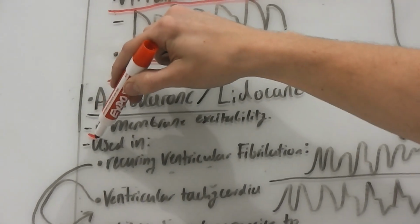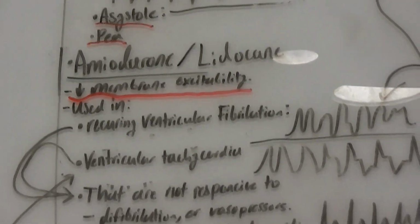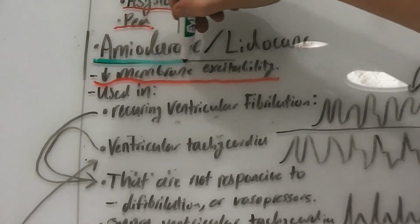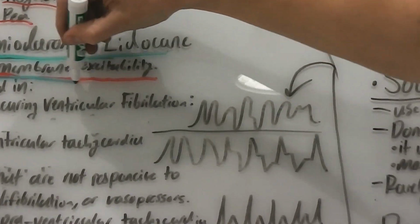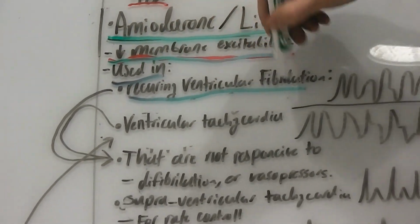But regardless, they decrease membrane excitability, and they're going to use a different color. Which one should I use? Green. Green, let's go green. Amiodarone and lidocaine are going to decrease membrane excitability, and they're used in reoccurring ventricular fibrillation.